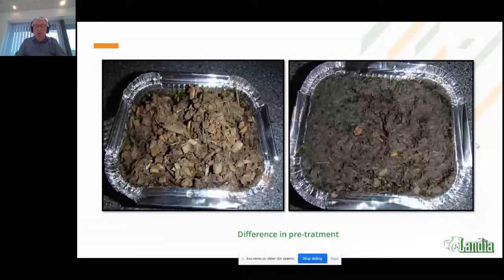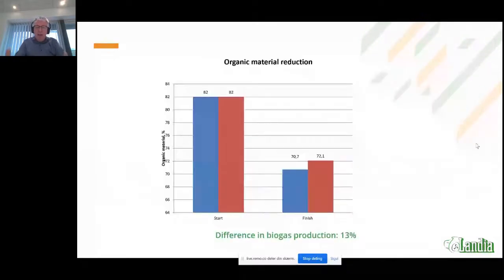The TS concentration of the feedstock for this biogas plant is 11%. And what came out of that is that the line where you had the better pre-treatment and the increased solids reduction of your feedstock turned out to have an increase in the biogas production of 13%. This is, of course, for this specific biogas plant, not something we can guarantee in general, but it is a fact. And we had this proved by the University of Aarhus. So that's quite an impressive result.